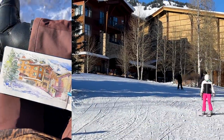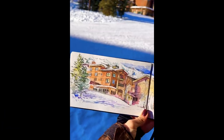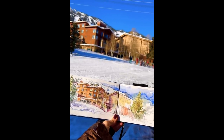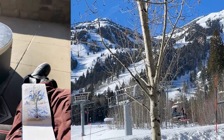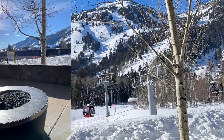I really love painting from life because I'm able to capture the feeling in the moment and also the light, and it's fun to see icicles form in the watercolors when you're painting in the winter. That was definitely a fun spread, and on another day, I was inspired by the birch trees that I see all around. So after another day of boarding, I sat by the fireplace and captured this scene.